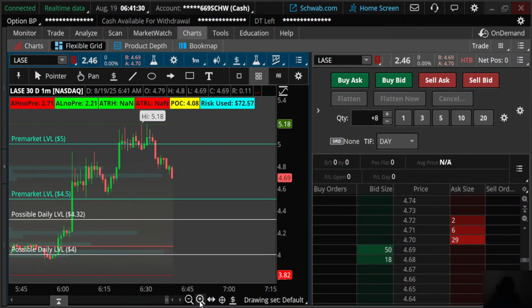All right, Lace going on down. We got our pre-market level. I need to remember this color. I like this color for pre-market. These are colors that are possibles, not really concrete.